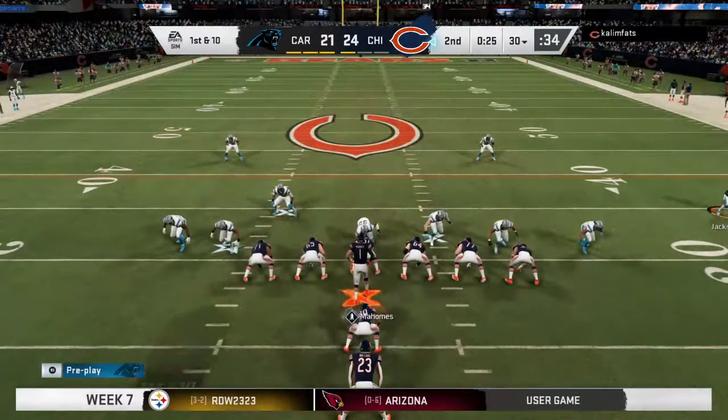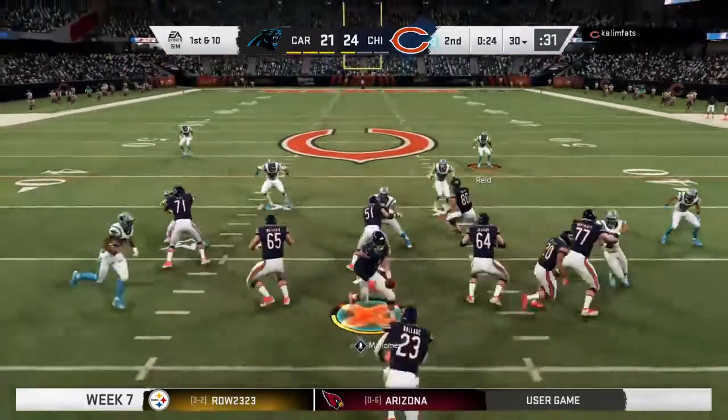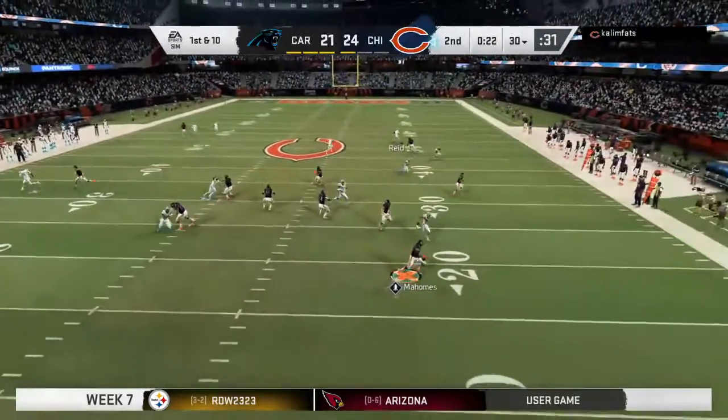At the line, prepping for their next drive, the Bears offense. You've got less than 30 seconds left here in the half. You're well on your own side of the field. What are we doing here, Coach Davis?